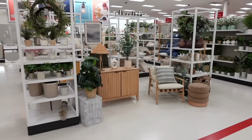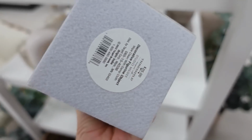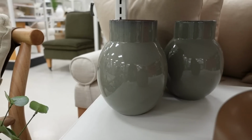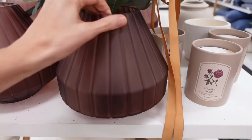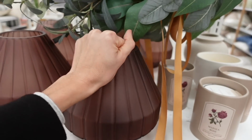Today I'm going to show you up close all the details, and also how to style some of these items that you can find at Target for the new Studio McGee Threshold and Hearth and Hand collections that they brought out for spring. Now I'm not ready for spring, but a lot of their decor is beautiful for all year round. They're great staples, but the items look so much better in person than they do online.